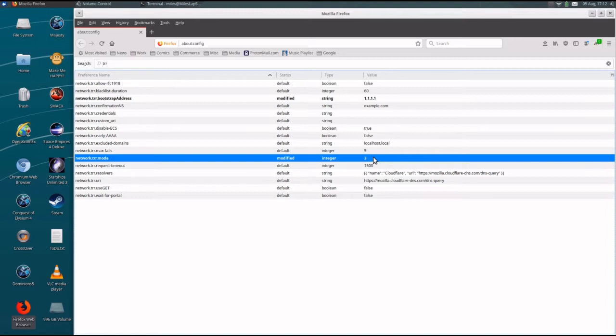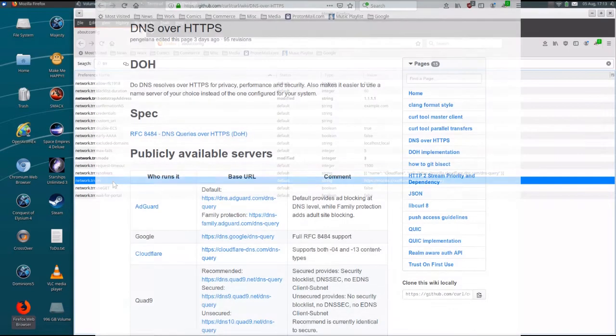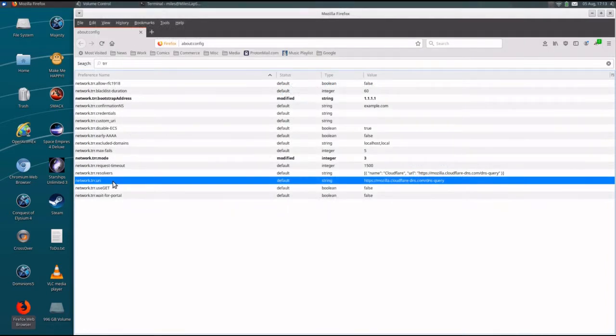Next, check the value of network.trr.uri. The default setting is shown here. It's Cloudflare. Cloudflare should be a good, robust private server, but if you wish, you can change it to another DNS over HTTPS server.